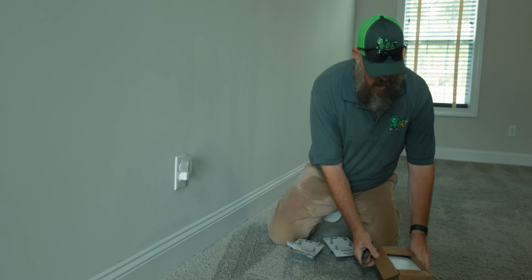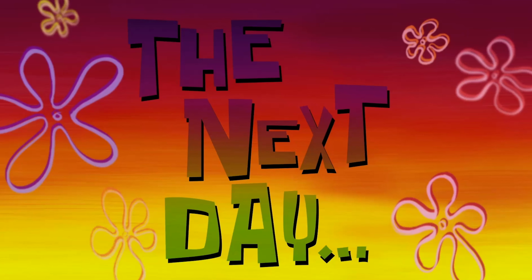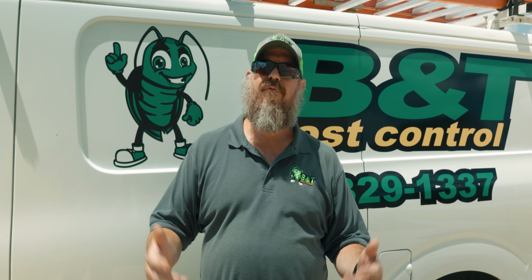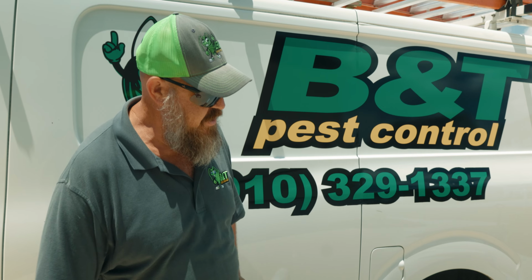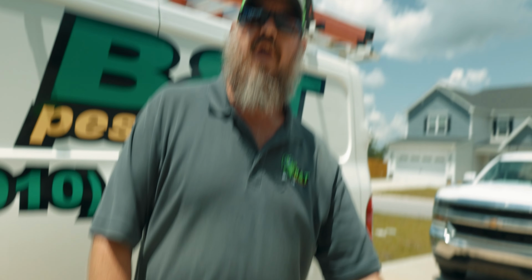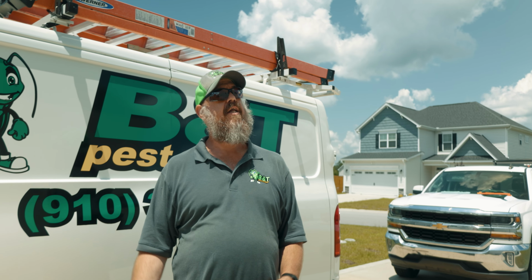Several hours later. We've got a light to attract them. We're going to take some glue boards, simply stick it around the light. The next day, Day 2, we're back for a follow-up. We're going to step in. We're going to see how things are looking. Also, we got our Sneed's Ferry sneakers on, so nice and white so we can see if there's any activity coming up on there. All right, so let's head on in.